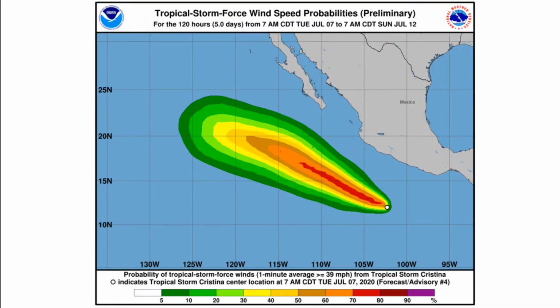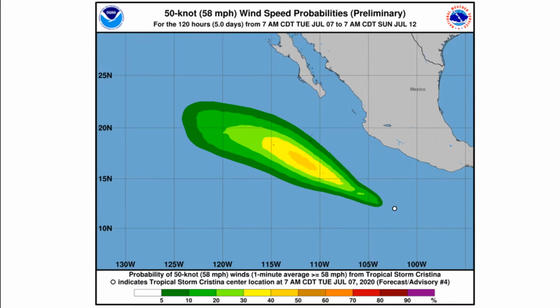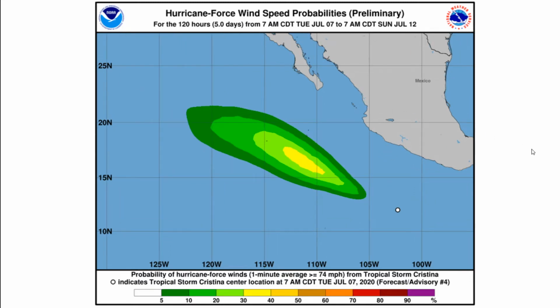Now, here are your wind speed probabilities of seeing a tropical storm, and of course, we already have 80 to 90% probabilities of that, and currently it is a tropical storm. Now, here are your 50 knot, or 58 mile per hour, wind speed probabilities, and we have a 40 to 50% chance over parts just southwest of central Mexico there. And then here are your hurricane force wind speed probabilities, and we have a 30 to 40% chance of that occurring, again southwest of Mexico there.